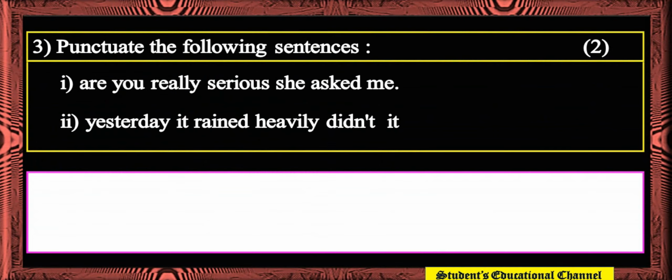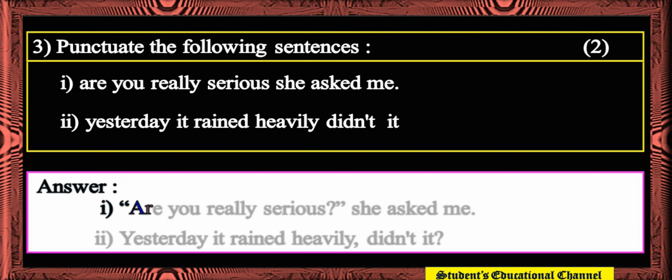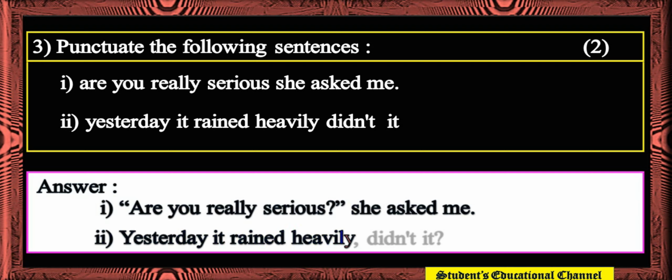Third, punctuate the following sentences. 2 marks. Answer: First, are you really serious? She asked me. Second, yesterday it rained heavily, didn't it?